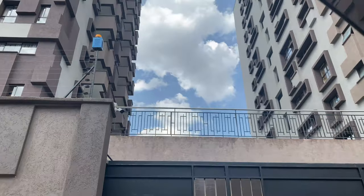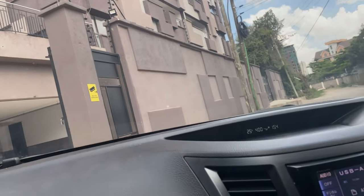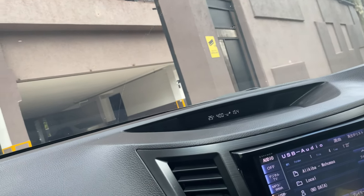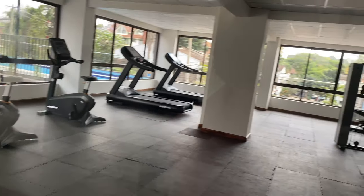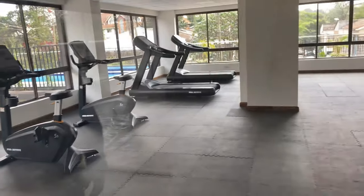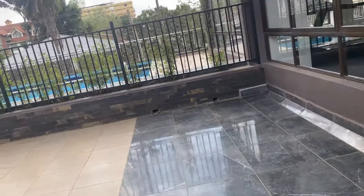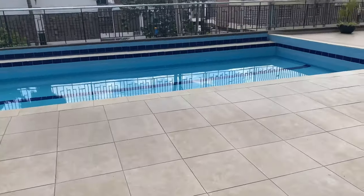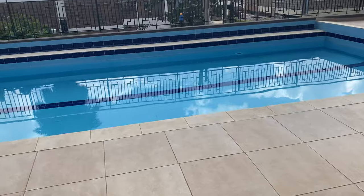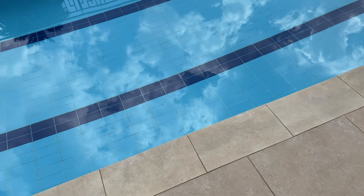This was our second apartment. It's in Kilimani. It also has a swimming pool, a big gym, and parking is also available. It's also a nice place. The facilities are just amazing, but some are not yet finished, because it is still ongoing.